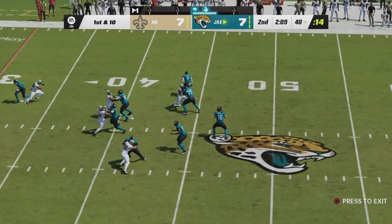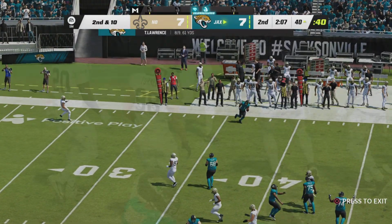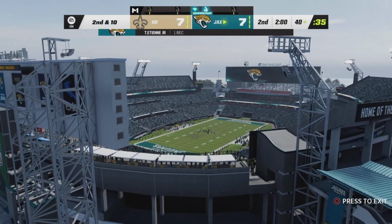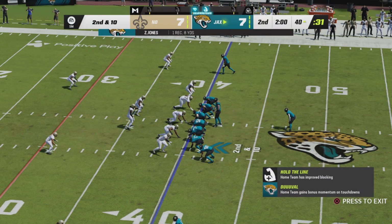Play action. It's Lawrence. Oh, this is going to be caught along the sidelines. Probably shouldn't have been caught. He's going to lose yardage there. Second quarter, 2 minutes to go. Tie ball game. No gain on the play there. It'll be second down.